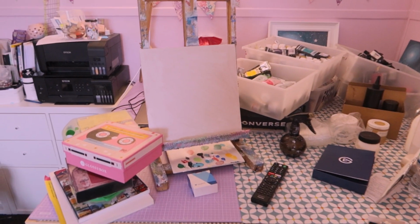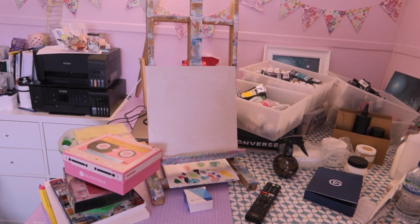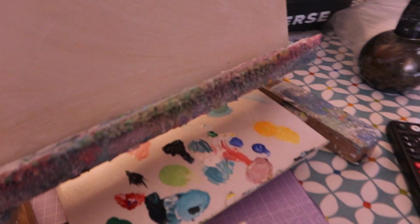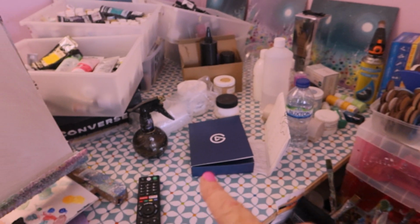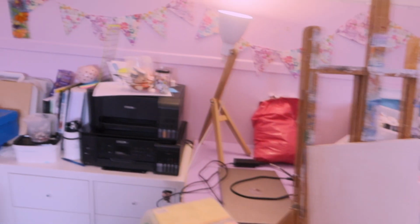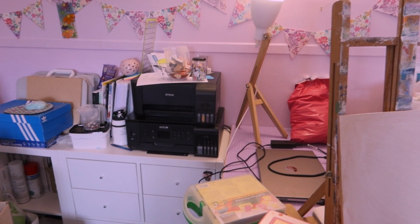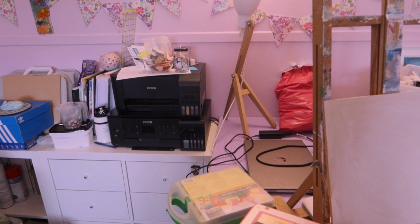So I brought my easel up. I did have a massive easel, but I sold it. There's no point. So I've stopped with this one. As you can see, it is very well used. Look at the buildup of paint on that. Look. Isn't it beautiful? And this is also going to be my resin table as well, so I will be resining on here. I might move my printers. I'll see, because I don't want them too close to paint and stuff.